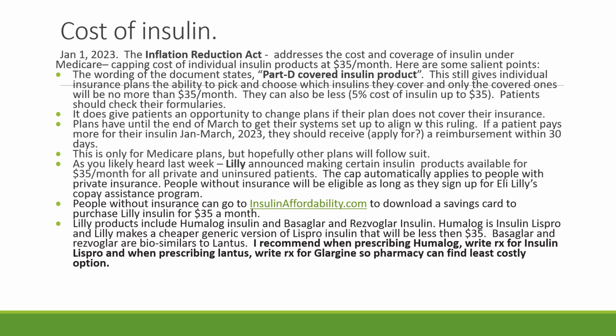Still quite a bit of freedom within the insurance industry to decide what insulins are covered, because the bill says if the insulin is on the formulary, then it cannot cost over $35 a month. So the insurer decides what's on the formulary. But I have seen not a lot of changes here. So usually there's at least 1 to 2 basal insulins and 1 to 2 prandial insulins that we can choose from within that formulary to get the cost down for patients.